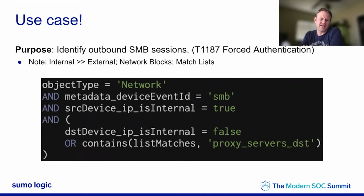There's a second aspect to this particular technique, and this relates to outbound SMB generally.